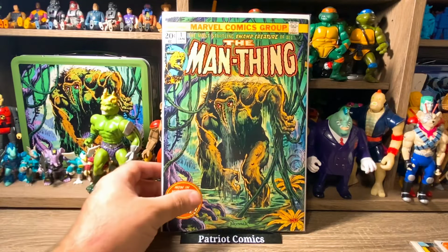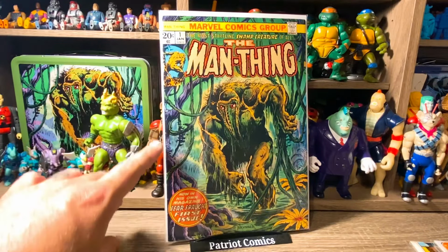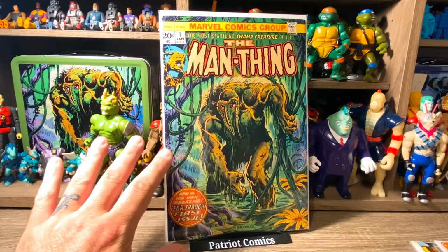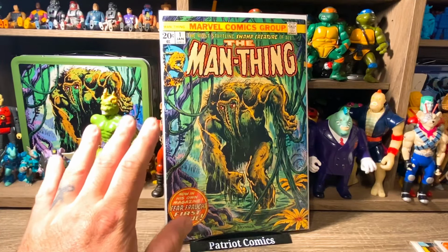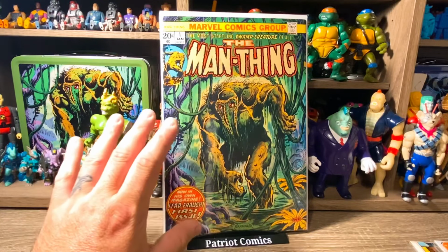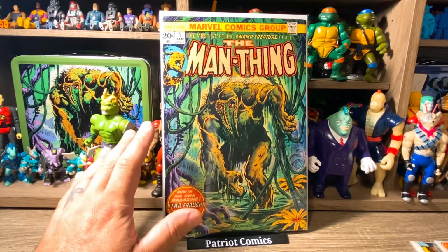Man-Thing issue number one. This is a pretty decent looking book. It's got a couple spine ticks, but there's no big chips, no big tears. The cover's really clean. I'm going to go ahead and clean and press this book, and I think this will look great. I have a graded 5.0 copy of this, but I wanted this raw.